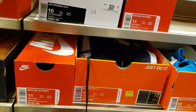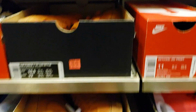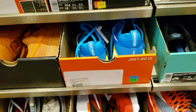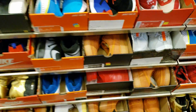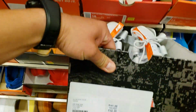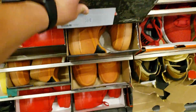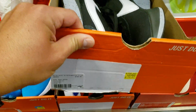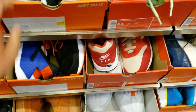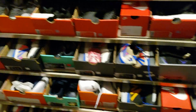Look at some Vapormax here, $129, size 10s. Oh, excuse me. Dude, this is really dry here. Not much. What are these? 270 Edge? 160? Yeah, what are these? Some Moon Racers. I got these at home. $70, 79. 20% off. Really not much.